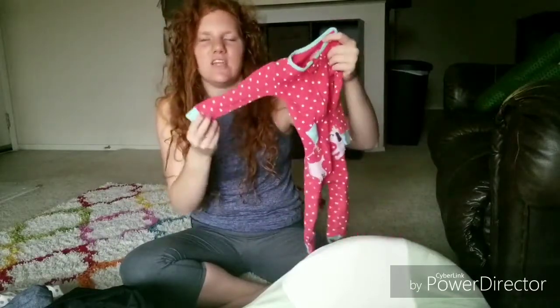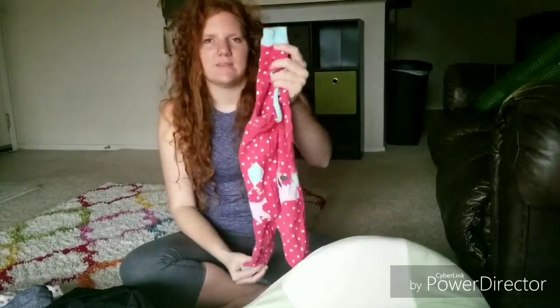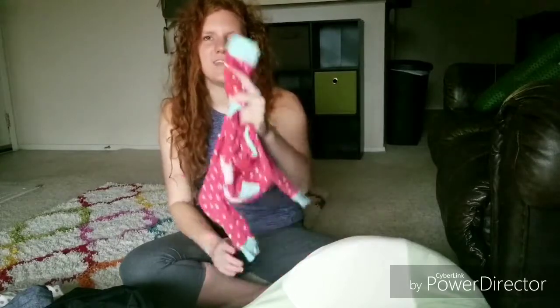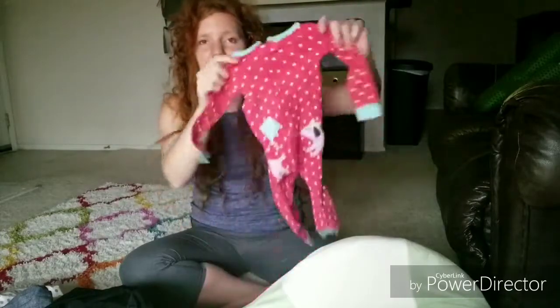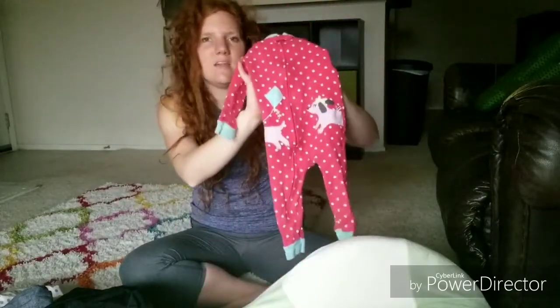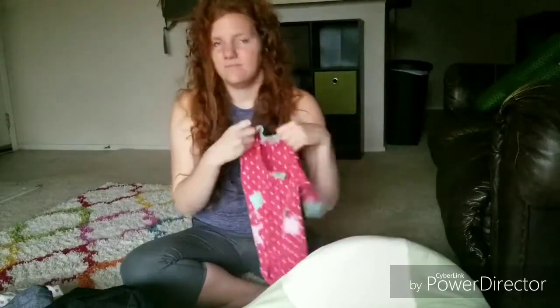If they're young, make sure to get the ones that have the mittens on the sleeves. This one does not, but some of them have those mittens, so they don't scratch their face. Great for younger babies. Also having the little footsies, once again, this one does not either, but if they're younger, make sure you get the ones that have the cover on their feet so their feet don't get cold. But yeah, these zip-up sleepers are great. My kiddos use these from 0 to 12 months and even a little bit after that, and they're awesome.